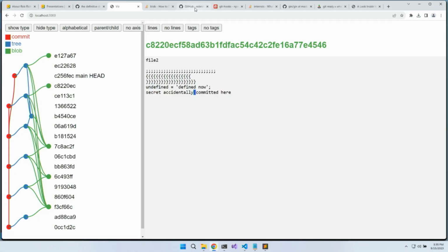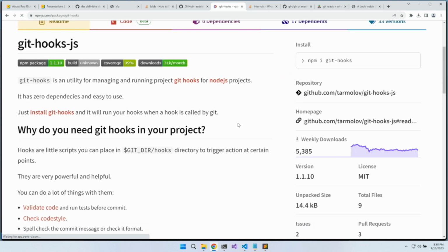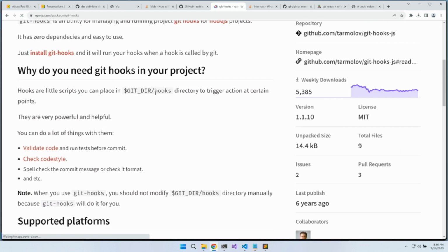Well, there's lots of different tools that we can look at. If we're inside Node, Git hooks is great because not only does it automatically wire up symlinks or junctions inside of Linux or Windows respectively, but it also adds on install, it automatically rigs up those things, and it creates this hooks directory outside of the .git folder.